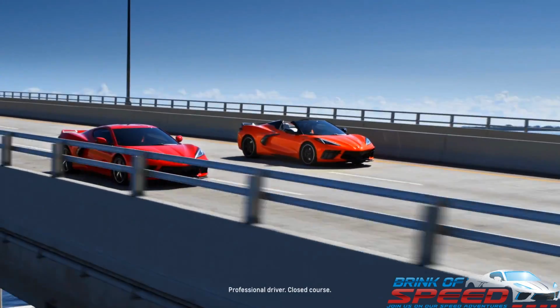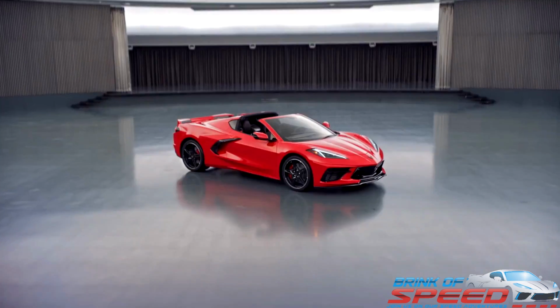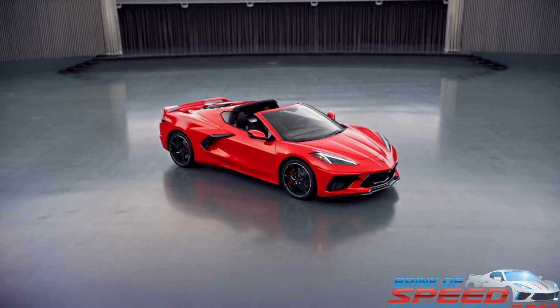Ladies and gentlemen, today I'm going to show you the cheapest way to build a C8 Corvette and it still have very nice options.